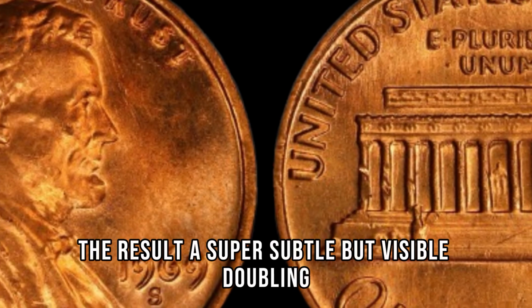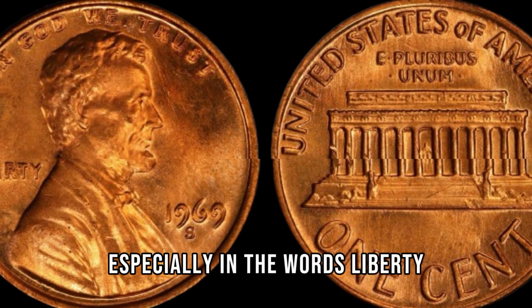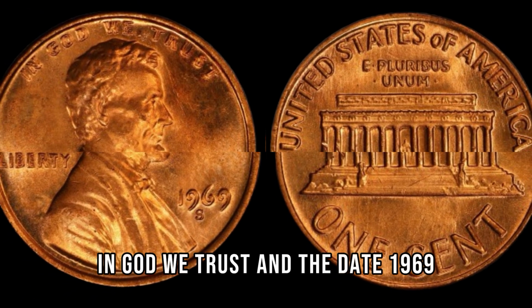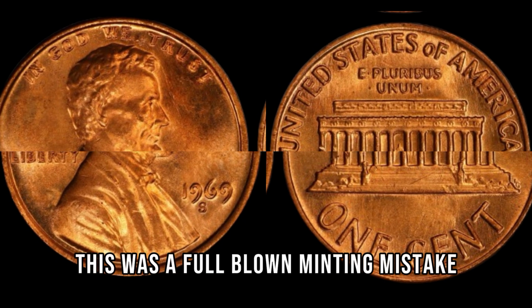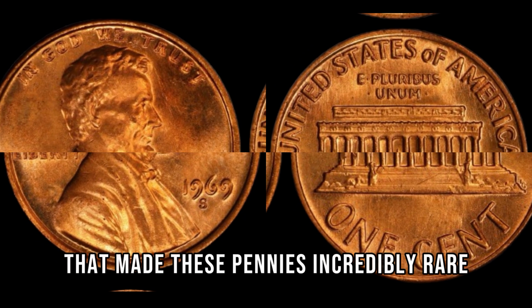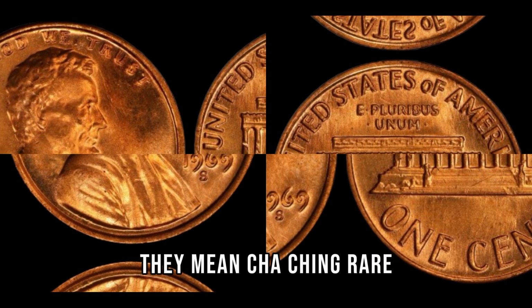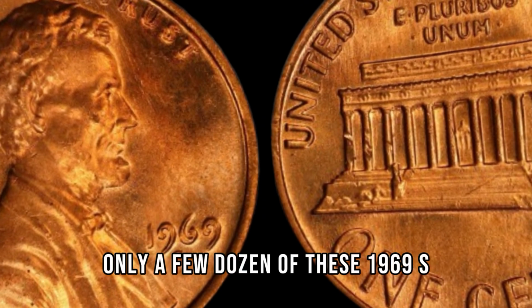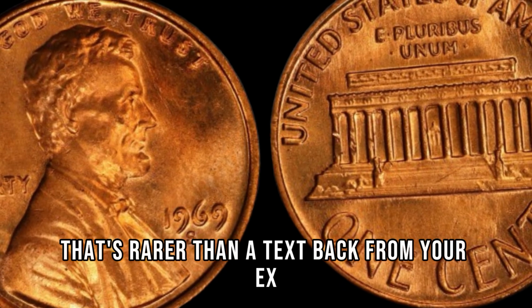Slightly off. The result? A super subtle but visible doubling, especially in the words liberty, in God we trust, and the date 1969. This wasn't just your average slip-up. This was a full-blown minting mistake that made these pennies incredibly rare. And when collectors say rare, they mean cha-ching rare. Only a few dozen of these 1969 double die pennies are confirmed to exist. That's rarer than a text back from your ex.